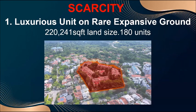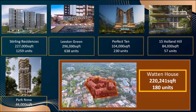It has only 180 units sitting on an elevated ground. The land size itself is 220,000 square feet. So how big is 220,000? Let me give you some idea. For example, Sterling Residences has about the same land size, but it has over 1,000 units. Leiden Green has 300,000 square feet and 600 over units. Perfect 10 is very similar: they have half of our size, but they have 230 units.